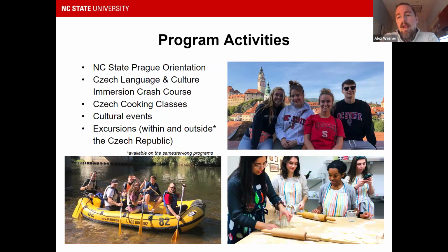In fact, it's really catered to the tourist in a lot of ways. And so we have the privilege, as English speakers, of being able to get around pretty easily without knowing much of the local language. But if you know some, it always helps and always endears you to the locals. So we do give you a crash course at the beginning of most programs. Czech cooking classes are optional activities we offer throughout the year.